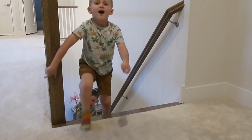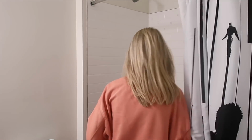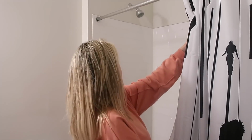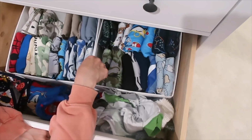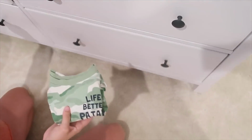Next, we are headed upstairs for bath time. The boys have been showering lately in their room. Once in a while they take a bath, but this past week they're really into showers. So I'm going to get the shower going for them, then pick out everyone's PJs, and then get the bath going for the girls in their bathroom and pick out their PJs as well.